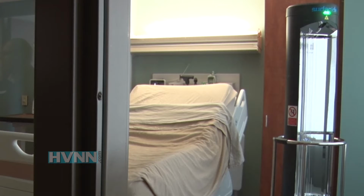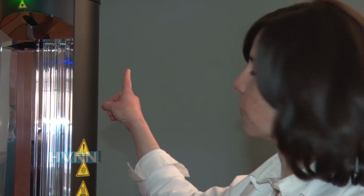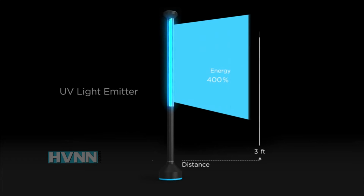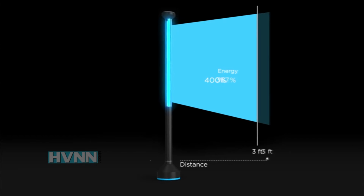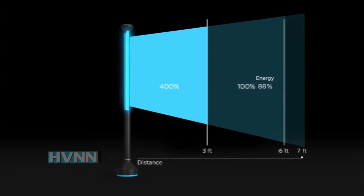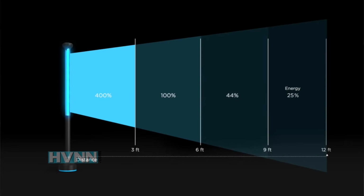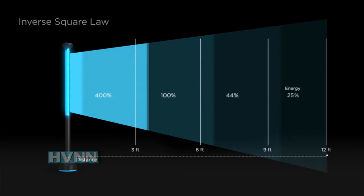The problem is that that energy, when it's released from the light in the machine, as you get farther and farther from the machine, drops off very quickly. So if you're more than 5 feet away from that tower, it'll be very difficult to kill the bacteria or any kind of infections that are in the area. So you want the towers and the source of the light to be as close as possible to the surfaces you're killing.